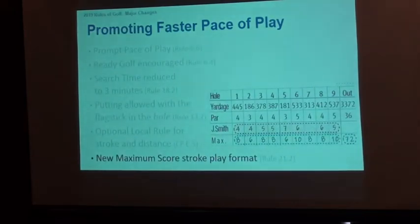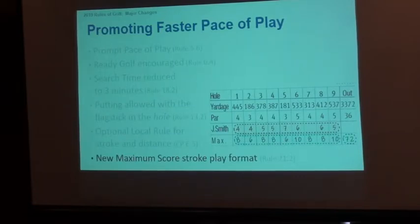And then finally, we have a new scoring format actually added under the rules that's called max score. I know there's some high school meets, I think, that maybe play with a max score. That's actually in the rule book now, that you can do that as a format of play. What does that mean? I think most of you can figure this out if you didn't already know.